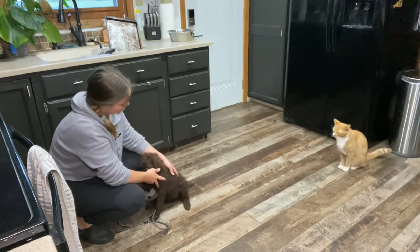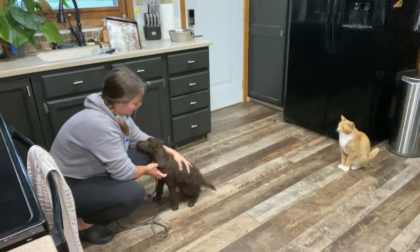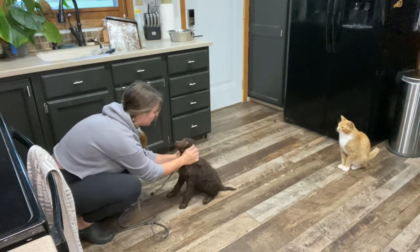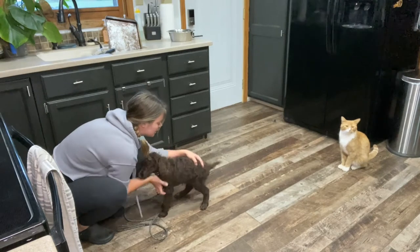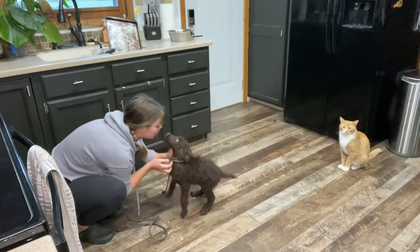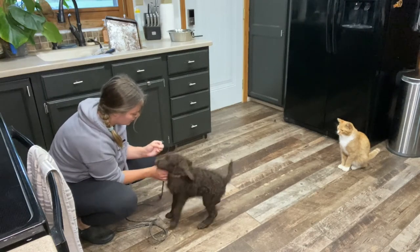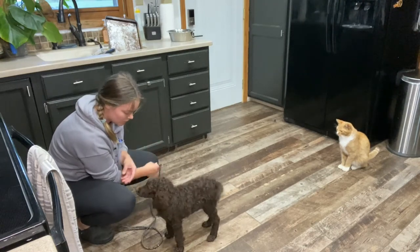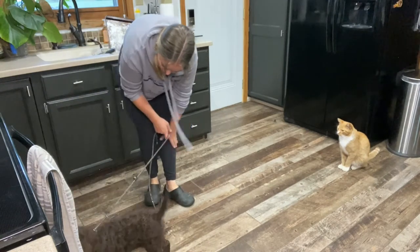I've also been petting them to sit. Basically, when they come up to me, I will pet them kind of down into a sit position, and I will pay attention to them when they're sitting. Yes, good girl. And we did work on sit too, so sit. Put it. Come here, girl.